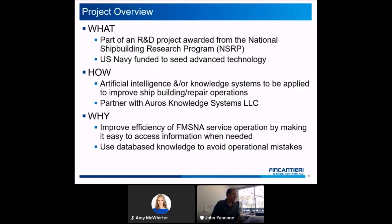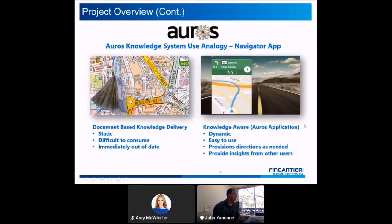What interested us about it, Fincantieri Marine Systems, was we saw it as a way to improve efficiency in our operation by using a knowledge system and databasing information that helps us perform not only more efficiently, but avoid costly mistakes. So that's what we saw as the carrot for us. But when we started, we really didn't have an idea of what that involved.